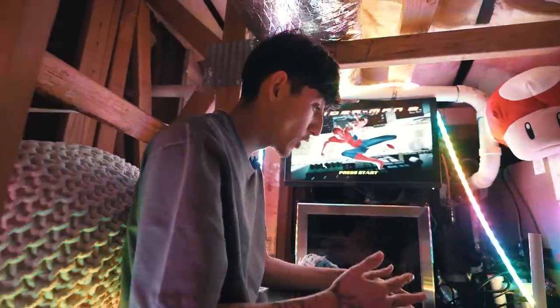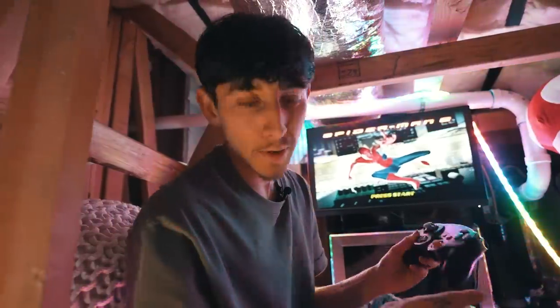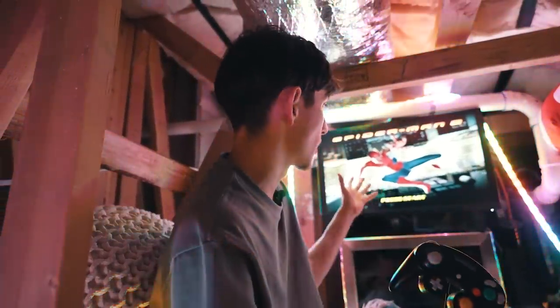And lastly, we have our GameCube working perfectly on our MSI screen. It's funny because this GameCube is so old that it really doesn't matter that we have one of the most expensive monitors ever right now.